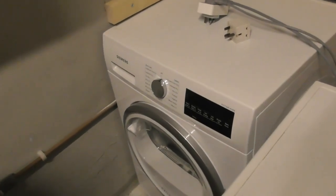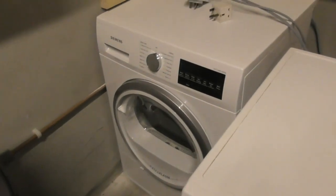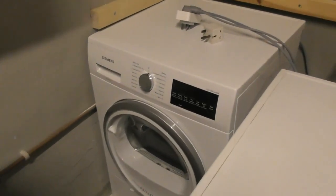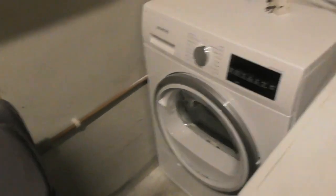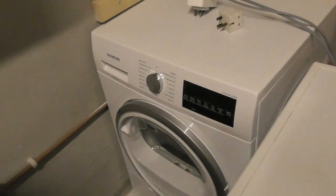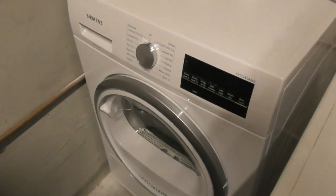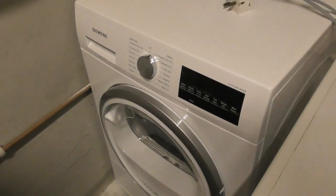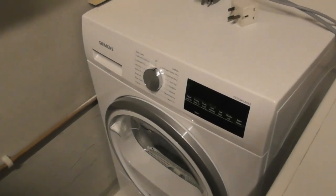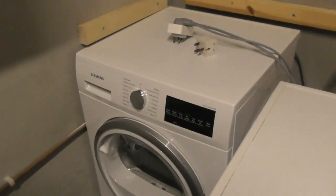So as you can see, there's the Siemens iSensor Extra Class WT46G 491GB/12 condenser sensor dryer, which at the moment hasn't been moved or anything. On the Siemens condenser dryer, it hasn't been moved today, as you can tell. Anyway, it's been staying there for a few years now.